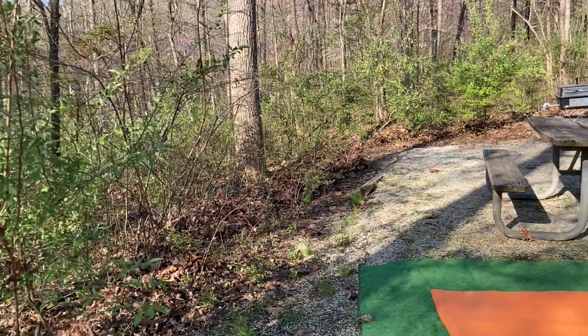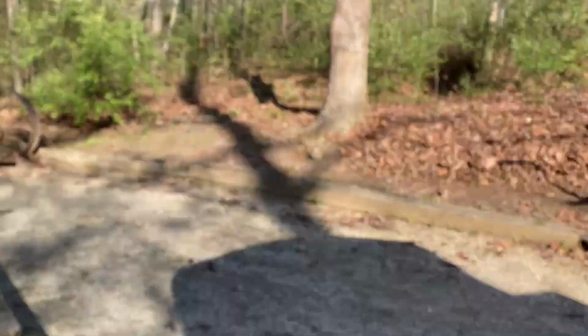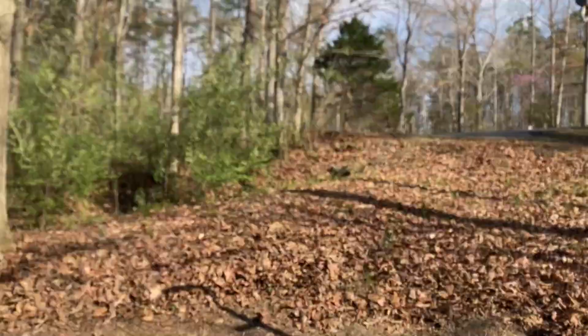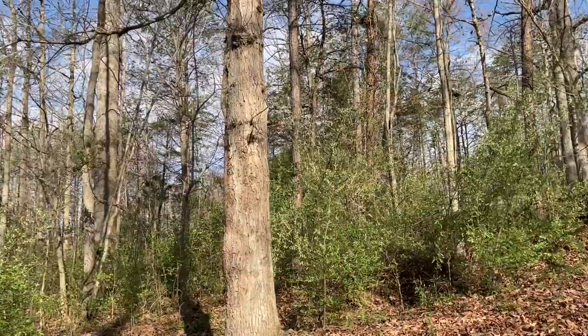And I just did some morning yoga. See, that's me. I love doing yoga outside when I'm camping. So you can see it's a very pretty campsite, and we're like all alone here. There's one other trailer that I've seen. Beautiful.